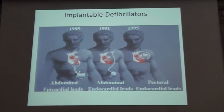And then over the last 10 years or so, we've gotten them small enough. They're not as small as pacemakers. They're about the size of a pack of cards, but they can be put in pectorally, which is better. But they're still not quite small enough. There's a little bit of interference with arm motion. And so it's not as good as a pacemaker yet.